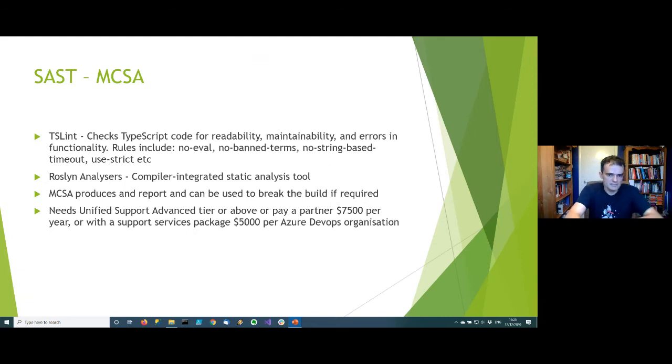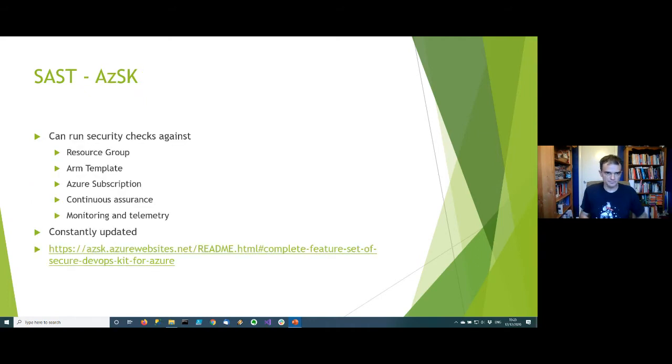It's a little pricey if you're a small organization, so you'd need Unified Advanced tier support or pay a partner $7,500 per year or $5,000 per Azure DevOps organization. But once you've got an Azure DevOps organization, you're paid for the entire organization. So you can have as many builds in there as you want.